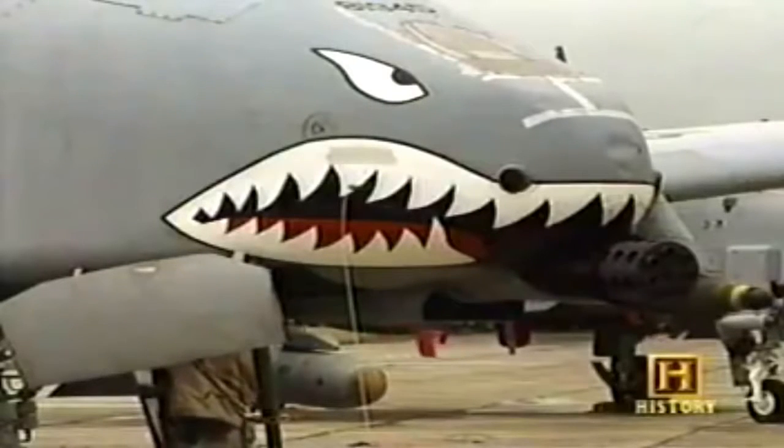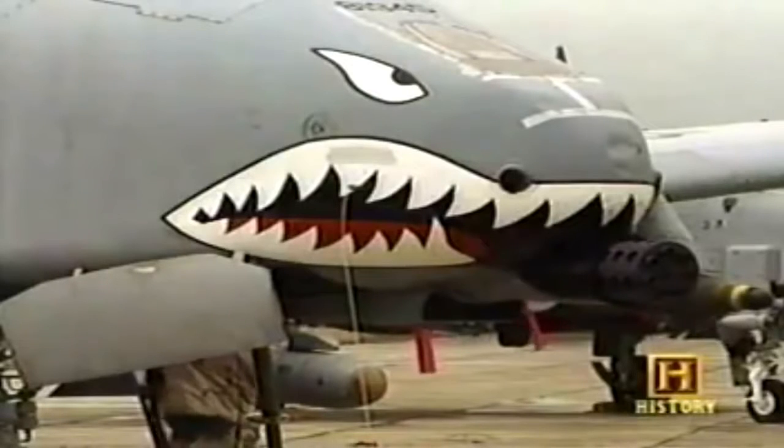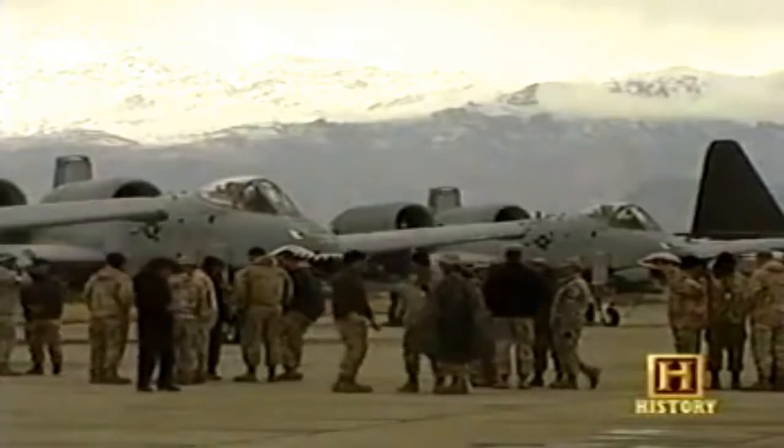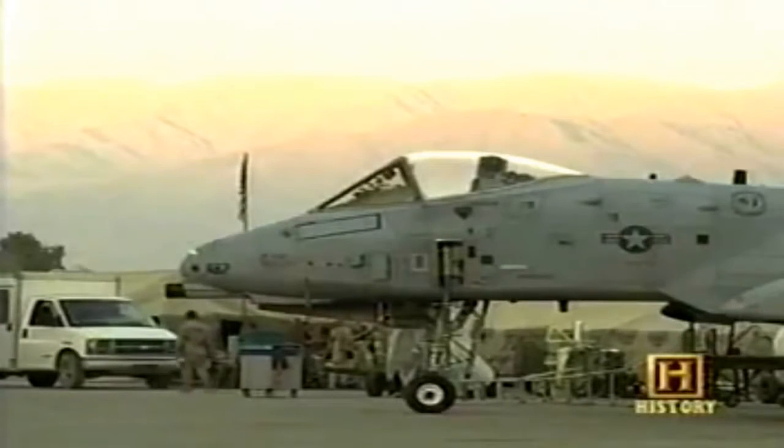The A-10 is the ideal aircraft for the Afghanistan battlefield. The jet is versatile enough to navigate mountainous peaks and deep valleys, while also patrolling and pinpoint attacking their targets.